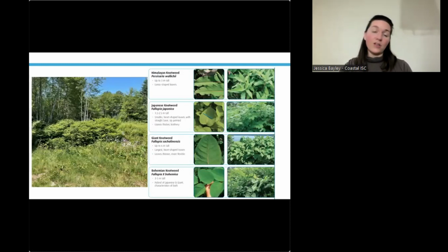There are four species in BC. Himalayan knotweed is not commonly found and looks a little bit different, but Japanese, giant, and Bohemian look fairly similar. Giant is just a lot larger, and Bohemian is a hybrid between Japanese and giant. They have very simple looking leaves and canes that look a little bit similar to bamboo, but they don't have the same kind of leaf as bamboo. I always say, if you were to just draw me a very, very simple leaf, that's kind of what a Japanese knotweed leaf looks like.